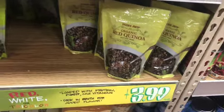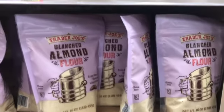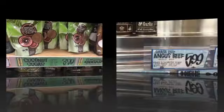Now grains, we can do grains, quinoa, brown rice, yes. Almond flour's great for when you want to do some pancakes. I have a great YouTube video on almond pancakes that's delicious. And coconut sugar for a sugar substitute if you need that.